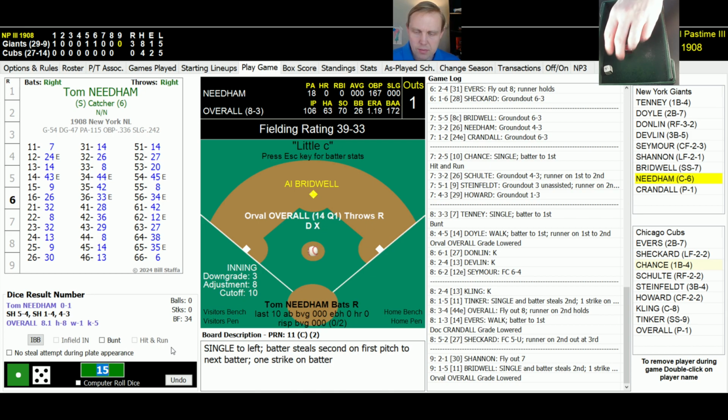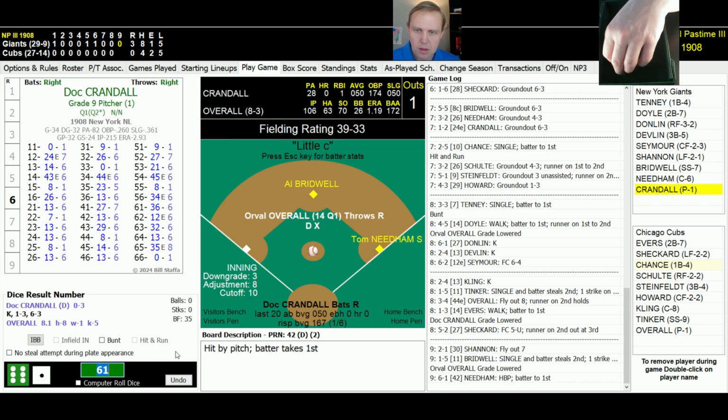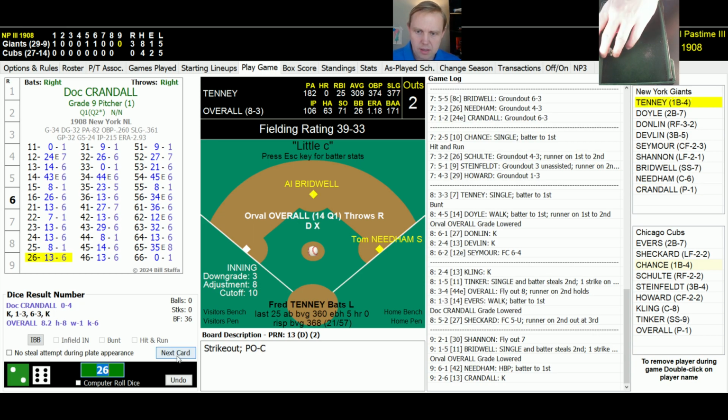That's number 8 off of Overall, and that'll bring up Tom Needham. Needham's going to swing away. Rolls a 61 for a 42, and he's hit by the pitch, and that'll bring up Crandall. Crandall will actually swing away. He's hitting .050. And his roll, 26 for a 13. Strikes out, 6th one for Overall.